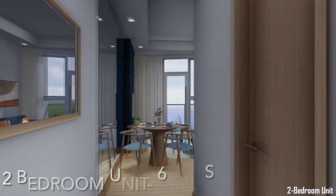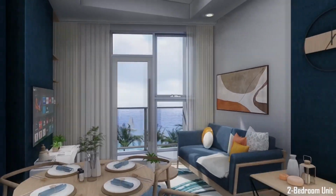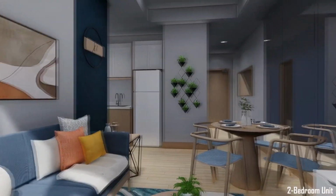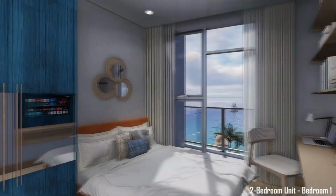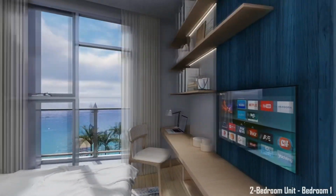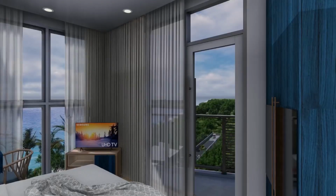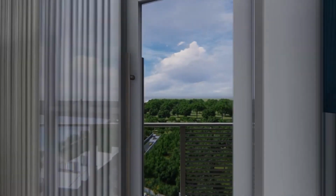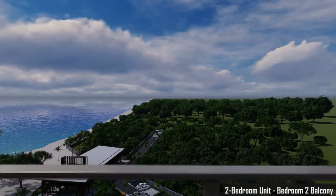And this is your 2-bedroom unit. It has a total floor area of 69.30 square meters. Living area is 6.35 square meters. Dining area is 4.95 square meters. Toilet and bath is 5.55 square meters, while the master's bedroom is 13.8 square meters, and bedroom 2 is 10.5 square meters. And the balcony is 10.3 square meters. So it's very big, and this is a very nice unit because all units have balconies and are facing the sea view.